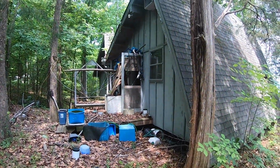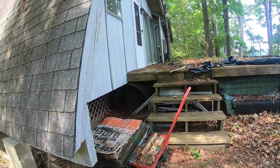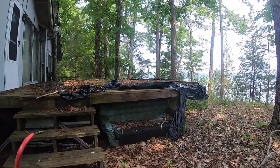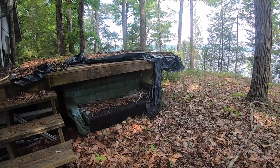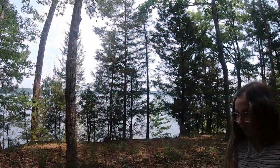I don't know if we can get in that door. I think we're gonna have to go around back. Looks like piles of trash underneath the deck. Oh, it's an old couch. Lovely. Some junk up there on that deck. It's got a beautiful view.